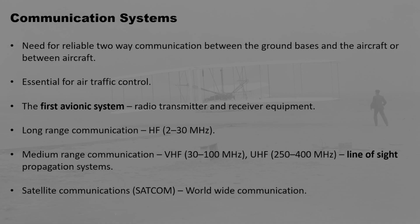So the communication radio suite on modern aircraft is a very comprehensive one and covers several operating frequency bands. Long-range communication is provided by high frequency, or HF, radio operating in a band from 2 to 30 megahertz. Near to medium range communication is provided in civil aircraft by very high frequency, or VHF, radios operating in a band of 30 to 100 megahertz, and in military aircraft by ultra high frequency, or UHF, radio operating in the band of 250 to 400 megahertz. So VHF and UHF are line of sight propagation systems.